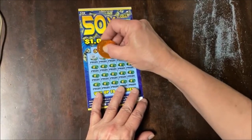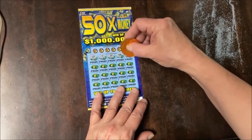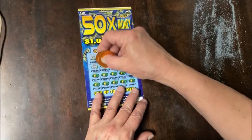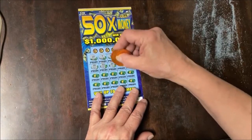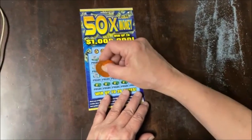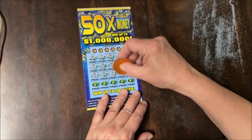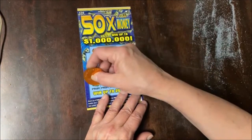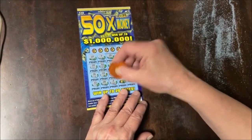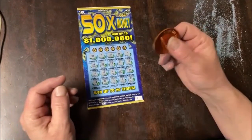Okay, we are number 016. Twenty-seven, seven, 25, 38, 9, 35, 32, 10, 21, 17, 16, 13, 4, 28, 34, 12, 24, 3, 8, 23. Now, I haven't hit any of the symbols yet.